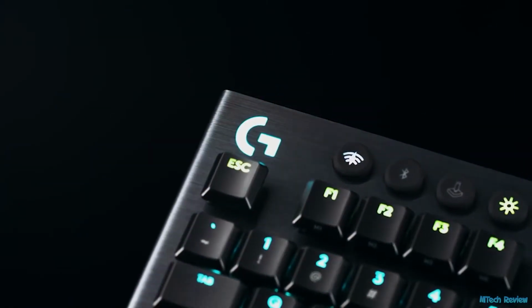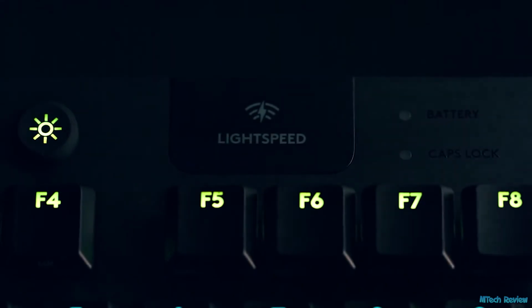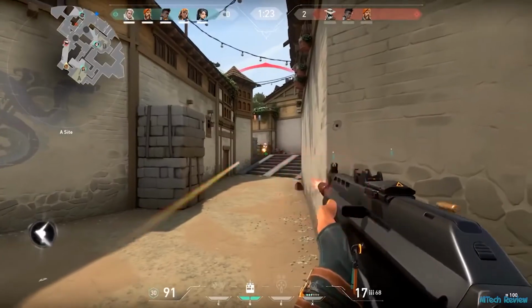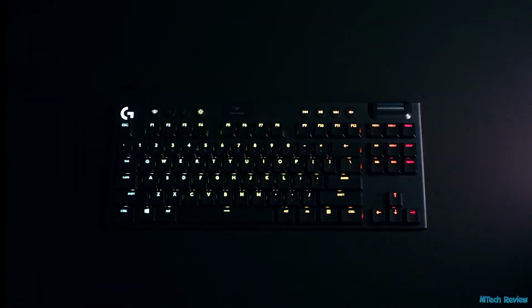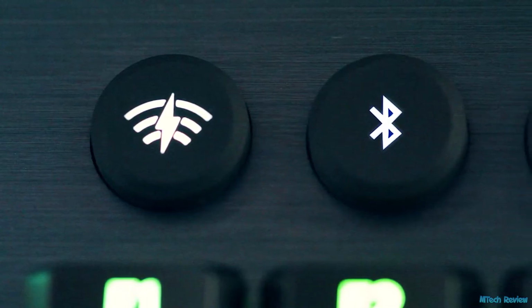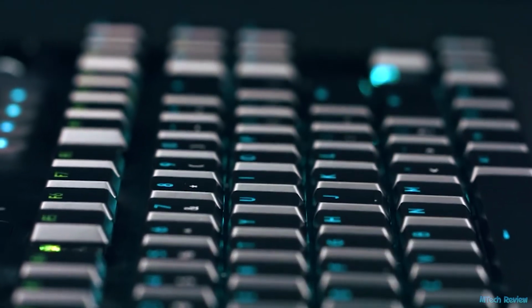The G915 TKL boasts the fullest feature set of any wireless keyboard out there. Lightspeed Wireless gives you the same faster-than-wired performance currently powering many of the world's elite pro players to victory with super fast 1 millisecond report rate. And you get an incredible 40 hours of non-stop use with full RGB light sync enabled with just under 4 hours of charge time. You can even switch between Lightspeed Wireless and Bluetooth, allowing you to easily use across multiple devices.